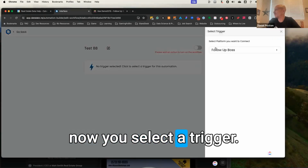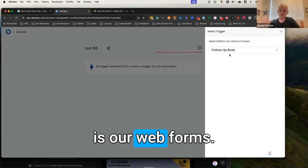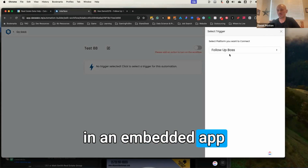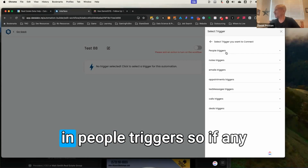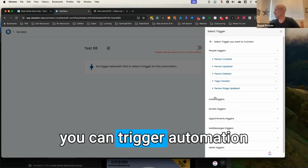And now you select a trigger. So right now we just have Follow Boss as a trigger. The next trigger that we're going to be adding is our web forms. So you can build out a web form that'll go in an embedded app in Follow Boss, and then you can use that form to trigger automation. But right now we've built in people triggers. So if any of these things happen, you can trigger automation.